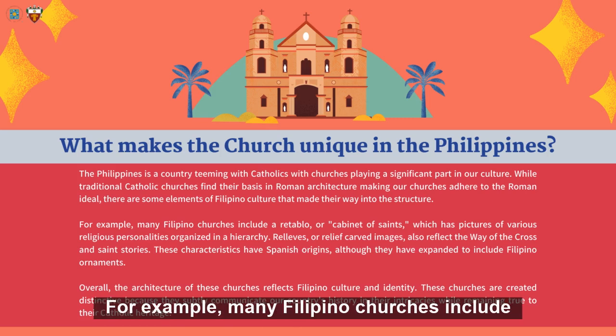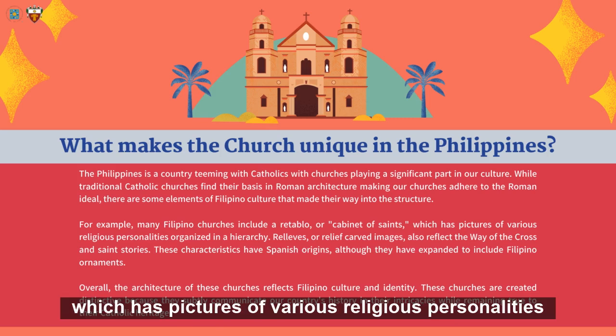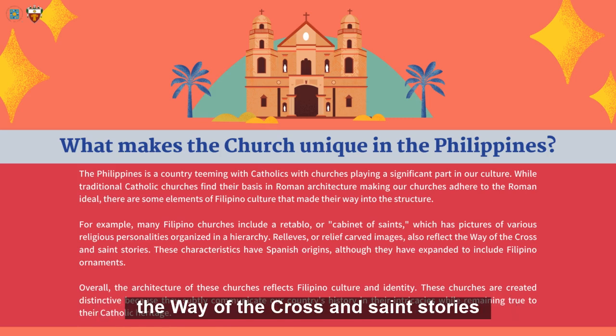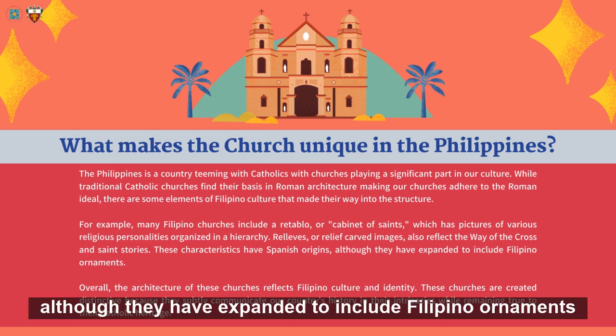For example, many Filipino churches include a retablo or cabinet of saints, which has pictures of various religious personalities organized in hierarchy. Reliefs or relief-carved images also reflect the way of the cross and saint stories. These characteristics have Spanish origins, although they have expanded to include Filipino ornaments.